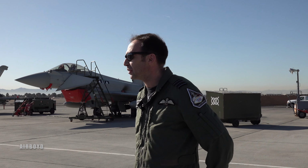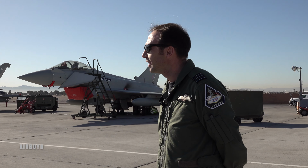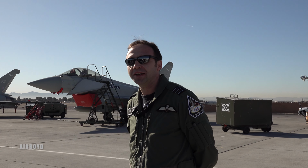And as a fighter pilot myself, to see this many aeroplanes on a bit of concrete is wonderful. But more than happy to take any questions or show you around the aeroplane. I hope it's going to be 947 because that's the one with my name on it, so I can show off a little bit. But you're welcome to ask anything you like.